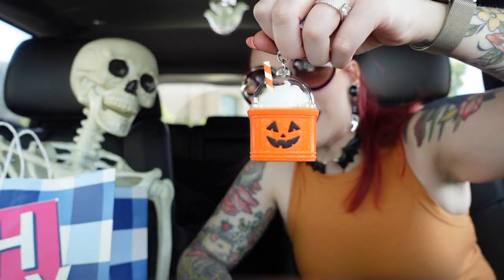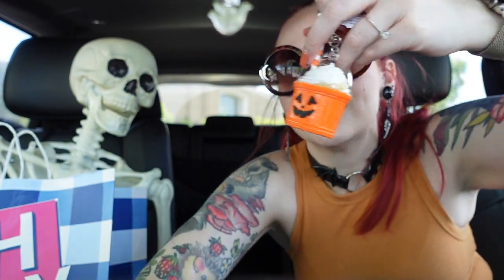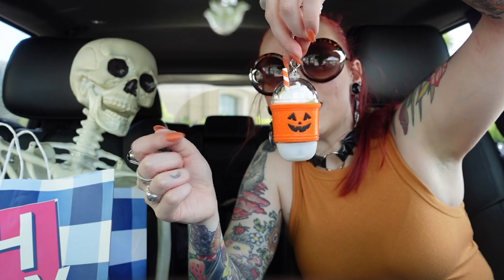This is so cute. This is one of Bath & Body Works' little hand sanitizer holders. So you do it like this, I think. Pop it in and then the little opening is down at the bottom and then you can clip it on. It's just really freaking cute. So I did get that, but that's really the only Halloween related thing I got.